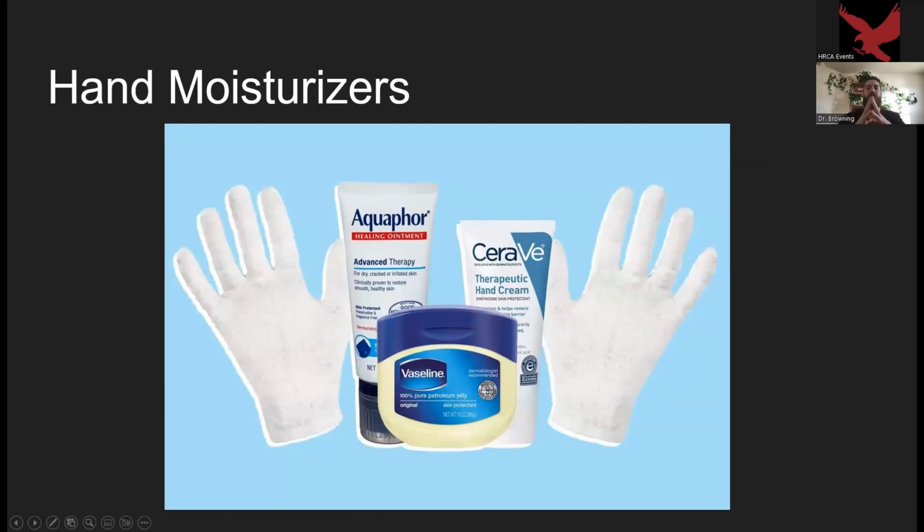So there are a lot of options for hand moisturizers. I really like to try and get people to think of things that are thick. I put on here an option that I think is helpful at night, because during the day we use our hands so much. It's challenging to keep the moisturizer in place. And especially if you use something like Vaseline, it's so slimy that it's hard to operate. It's hard to hold a glass of water or grab certain things. It kind of leaves a mess behind.